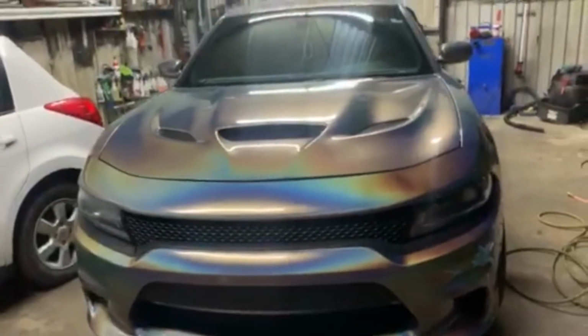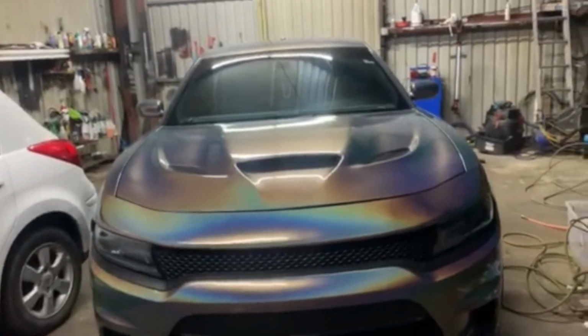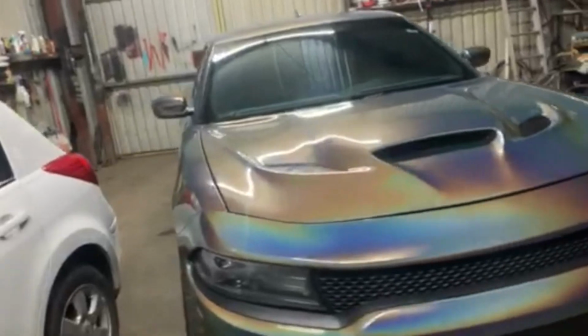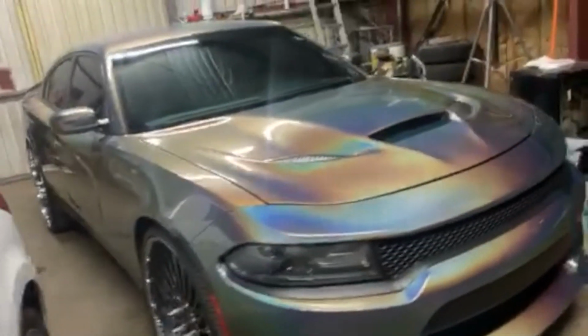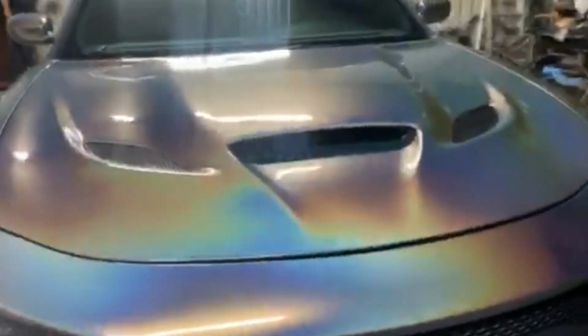I'm telling y'all, paint is dead. Wrap is where it's at. Next year, 2 years from now, this color coming off, and we're going something different. But for now, I'm gonna keep riding this, cause on God, it's nasty. Everywhere I go, breaking necks. But yeah, man. Y'all see that shining. Them lights make it flip like crazy.